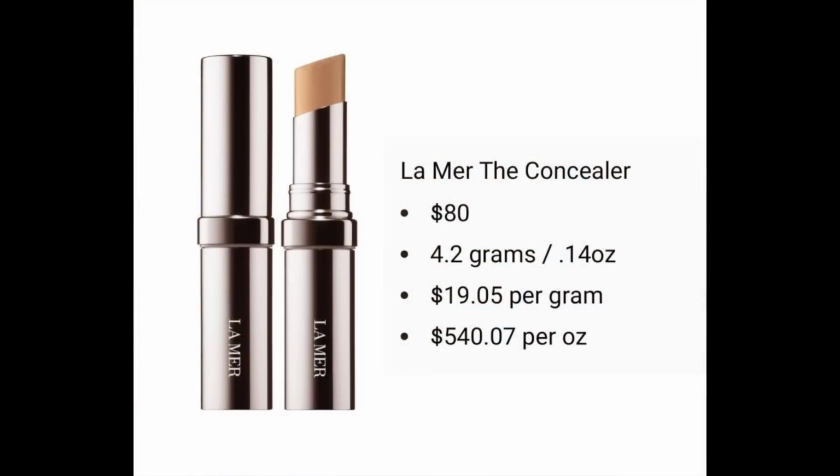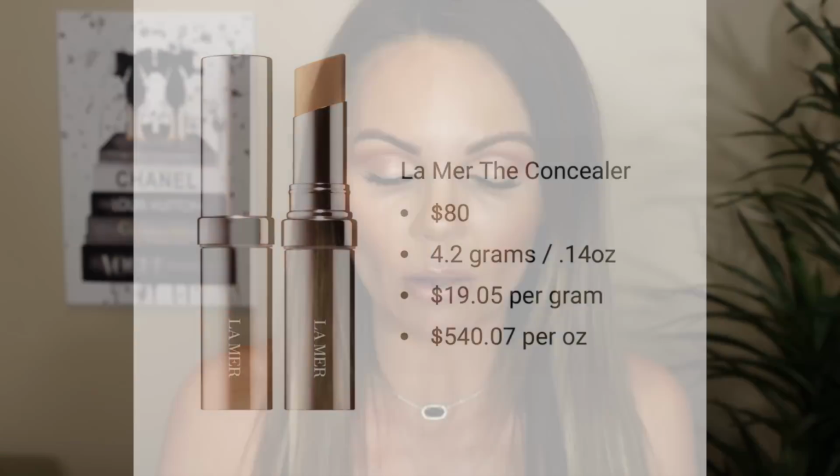So then we go to La Mer. La Mer is $80, okay, for 4.2 grams, which is 0.14 ounces. That makes it $19.05 per gram. And if you had a full ounce of the concealer, it would be $540.07 per ounce. So that's a lot of money, okay?